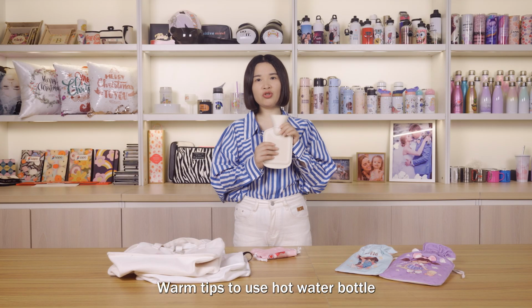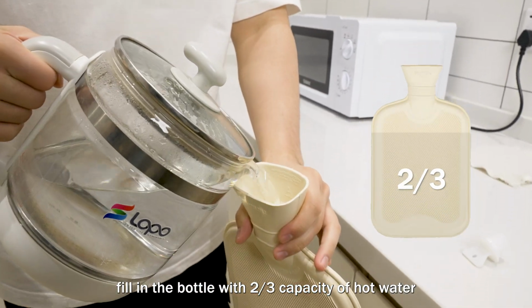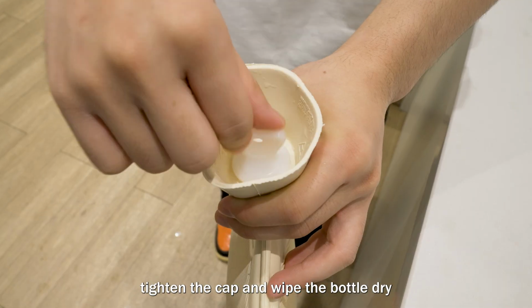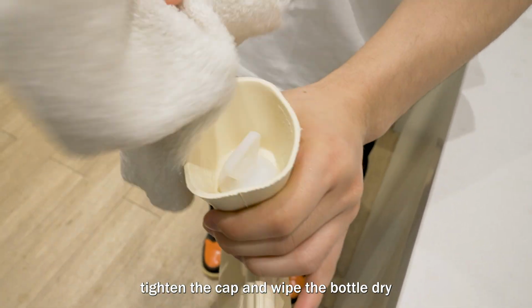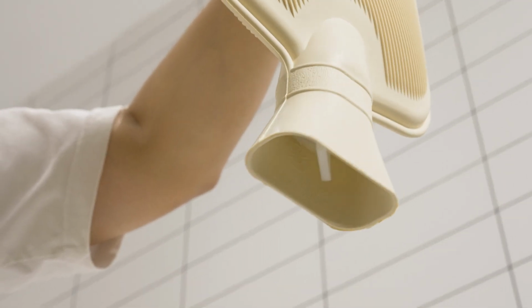Tips to use hot water bottle. Fill the bottle with 2/3 capacity of hot water. Exhaust the extra air. Tighten the cap and wipe the bottle dry. Take the bottle upside down for leakage check.